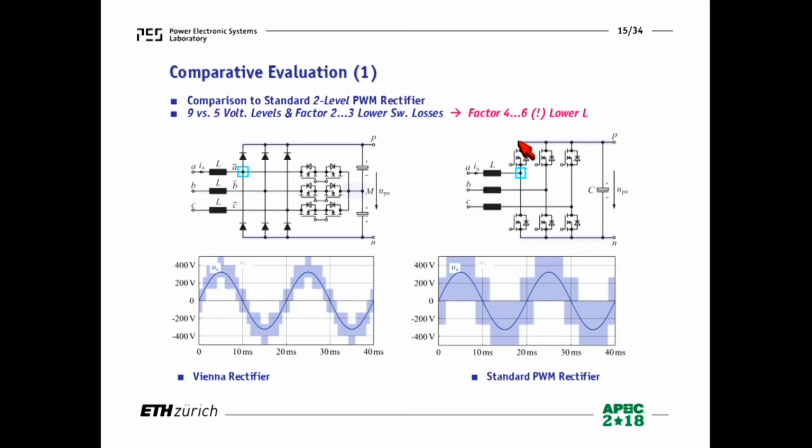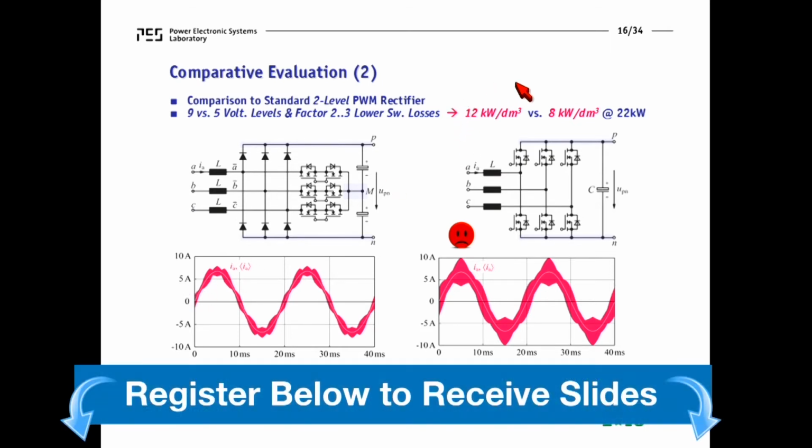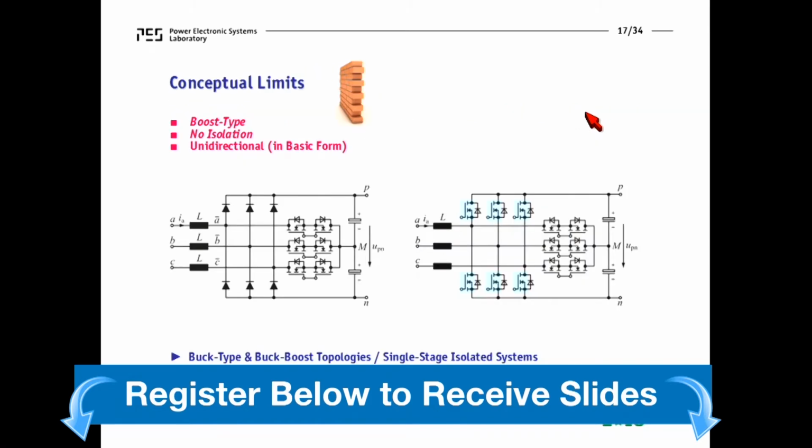For a 2-level topology, we would be switching between plus and minus here, which also gives us some extra levels here if we have a 3-phase system, but still there is much more of a deviation here, which finally gives us a much higher ripple of the current for the same inductance here at the input compared to what we would have for a 3-level topology. So this is definitely a main advantage which we would have. Power density, 12 kilowatts per liter here for the 3-level and 8 kilowatts a liter. So you can see the relative difference here.